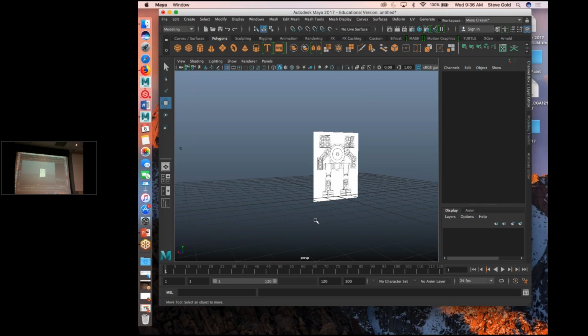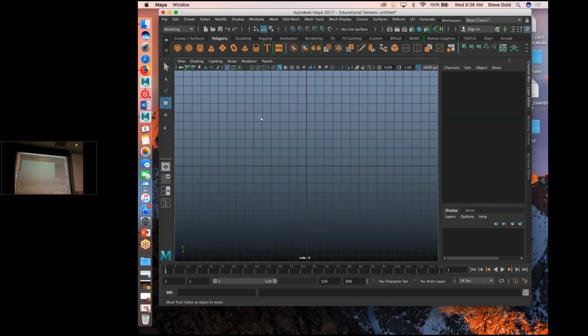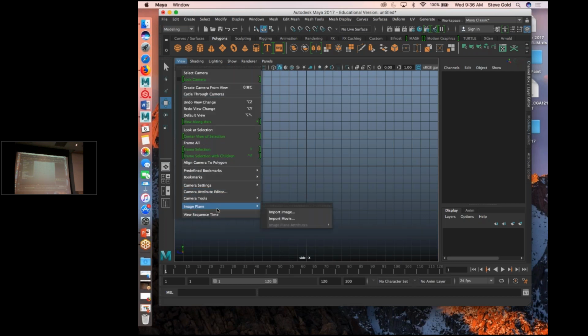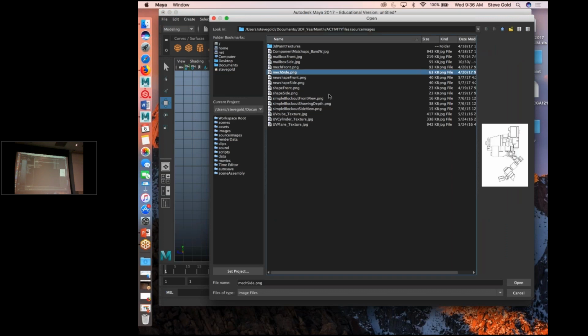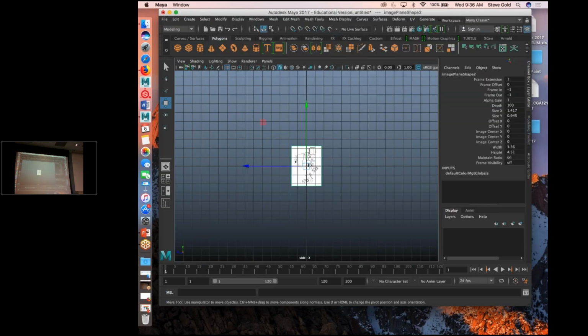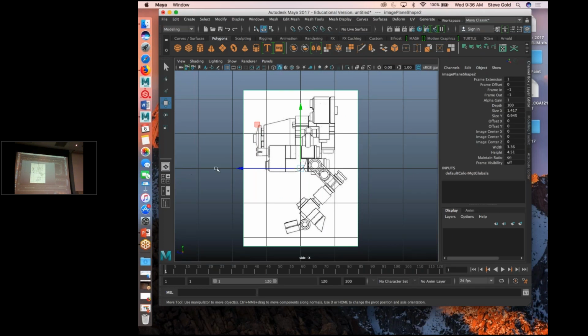So now it's time for me to do my side view. Which camera do you think I bring that into? Side view, right? No brainer. So I'm going to go over to my side view camera. Process is the same. View, image plane, import image. And now I choose my mech side and bring it in. All right, same thing. What's this thick black line? What's this one? The ground, right? And then this one is the middle of the world I'm building.